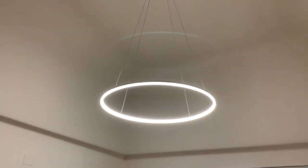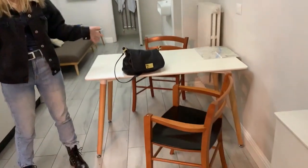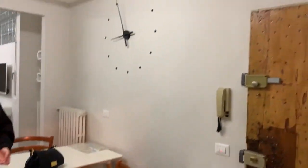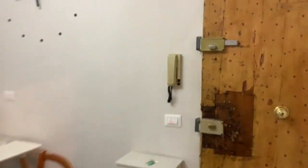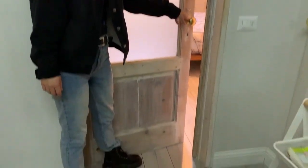So this is the kitchen, which I just think he did a really nice job decorating so it feels comfortable and cozy and homey, but it doesn't have a bunch of knickknacks. Like, I really like this light and that clock. It's just a really nice detail. This is a really old building. Yeah, the door is old, as well as this bedroom door, which I really like. It's hard to open, but I think it's really pretty.